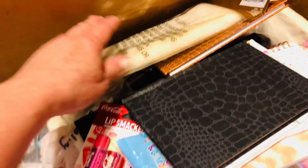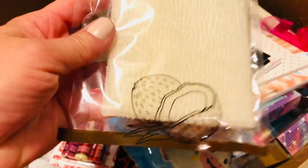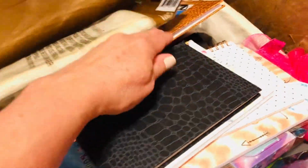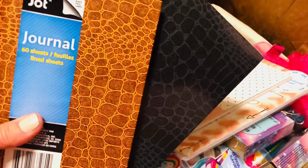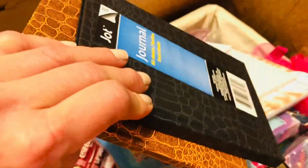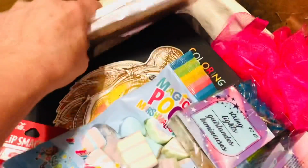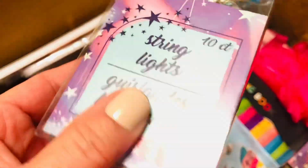So this is my secret stash where I store up items for my kids' care packages. And I'll show you some of their favorites. They like these little bath cloths. Some of these are seasonal items that I kind of store up and just put together in a care package. These are journals. The guys like these little animal covered ones. I don't know what you'd call those. And then Dollar Tree always carries these really cute notebooks. My girls love those. The string lights that light up are always a winner with teenagers and adult kids.